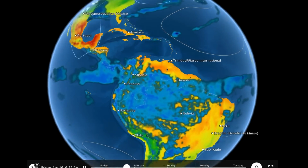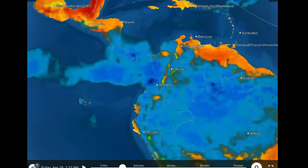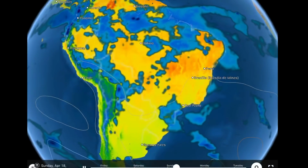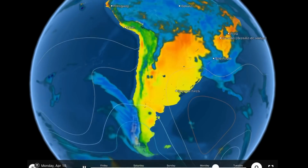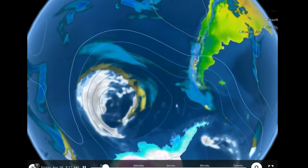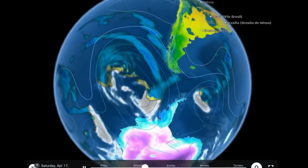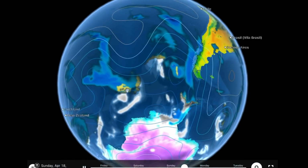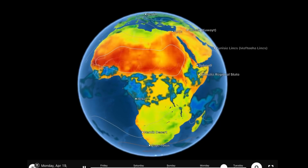Down in South America here, watch for heavy rains through Panama and coastal regions here in southern Mexico, central Mexico. No major weather systems affecting South America, except for Argentina. Argentina, you do have a pretty vigorous system heading your way. And just look at the beast of a storm that is spinning in the southern hemisphere. My lord, these systems are getting huge.